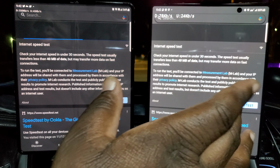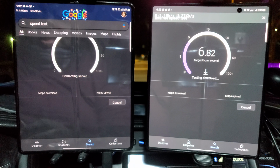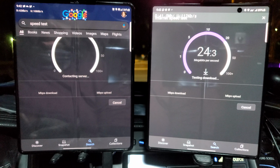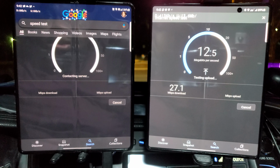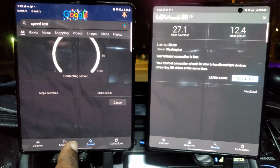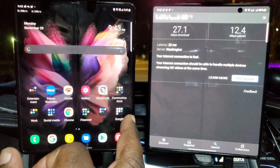on Google. No. And the ones I'm doing is T-Mobile and AT&T. This one didn't start. Retry. All right, so AT&T is 27.1 megabits per second and 12, like it's going to be 12 megabits per second down. And T-Mobile hasn't started. All right, let's give it a chance and then move on.